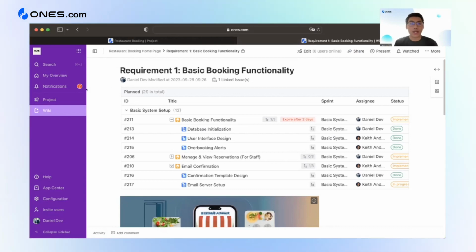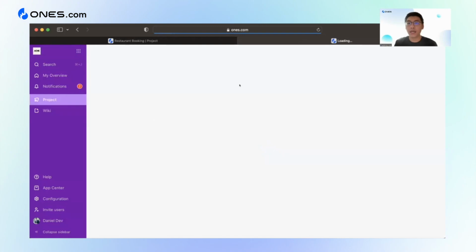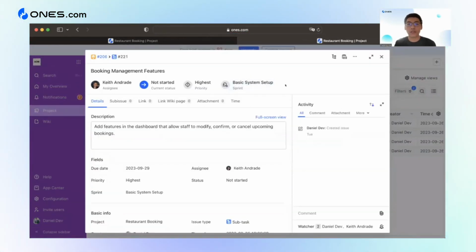And then on the other side, we also have notifications, right, to enable collaboration. So as deadlines are coming up, you get notifications in real time of what issues you have coming up. And not only do you get notifications in the platform itself, you also get notifications via email, right? So you'll be on top of your development game at all times.